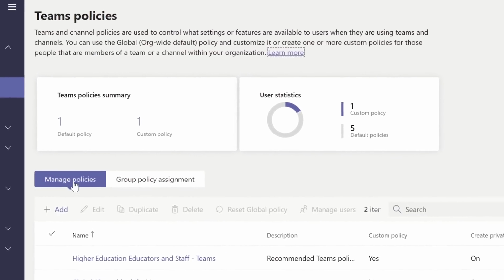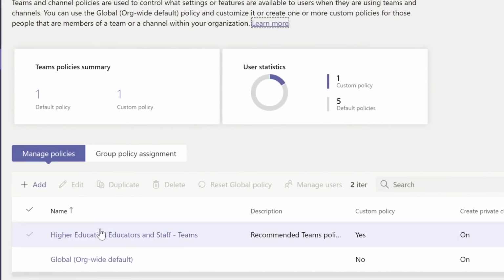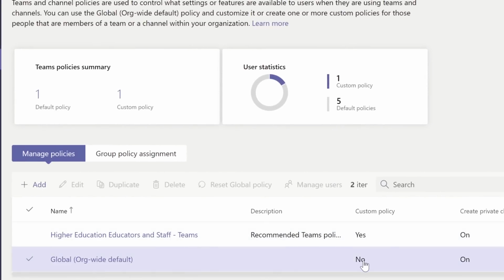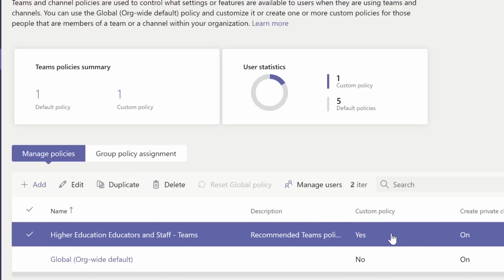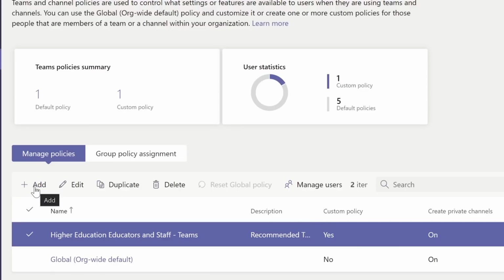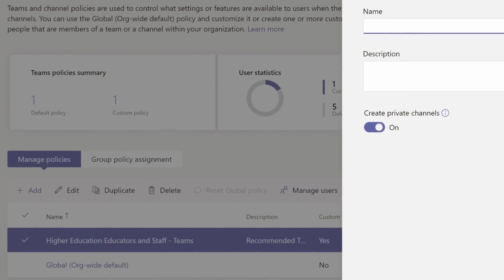If I look here, it says manage policies, and we can certainly do that. We have two different ones already in here. The first one is global. This is just a default one that's created. And the second one says custom policy. That means it was created specifically by us. I haven't shown this in a video because this is something I've created, but I'll show you right now. We're going to click add right here, and we're going to create a new one.